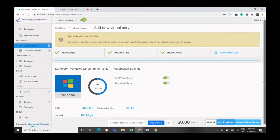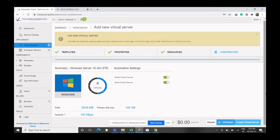Yeah, this is the final step for confirmation. So before confirmation, it will give you an overview about this. You can see this is the specification, this is the storage, this is the port speed, and this is Windows operating system with 4 CPU. Okay. So it is very easy and simple to create any virtual machine. Now I click on create virtual server.